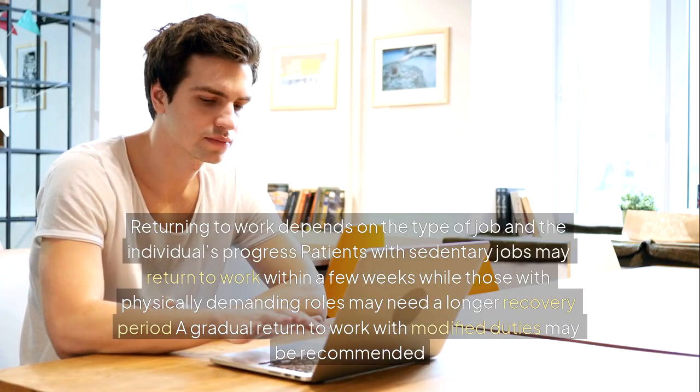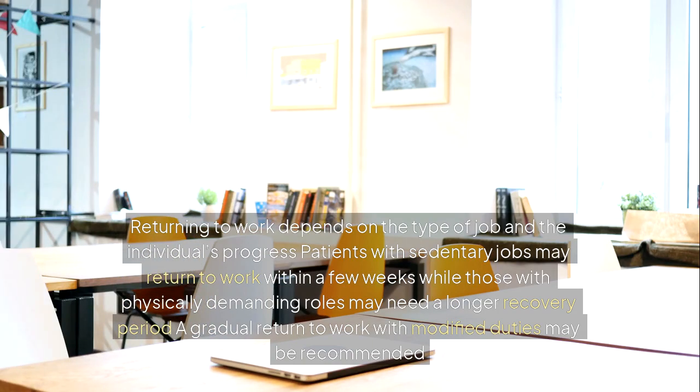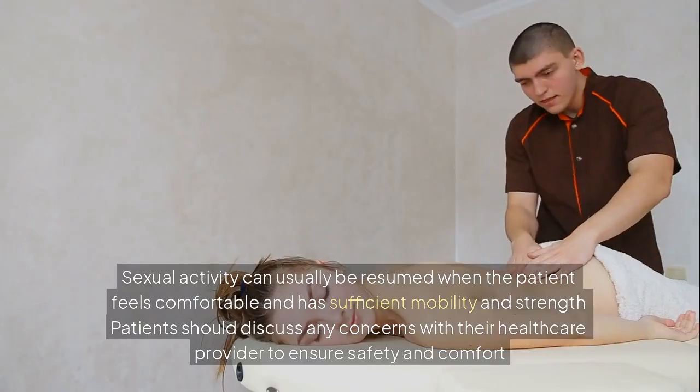Returning to work depends on the type of job and the individual's progress. Patients with sedentary jobs may return to work within a few weeks, while those with physically demanding roles may need a longer recovery period. A gradual return to work with modified duties may be recommended.